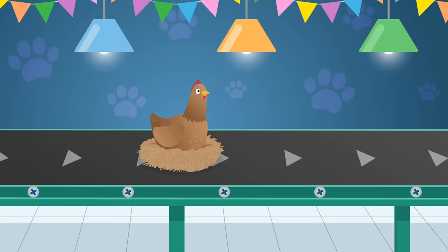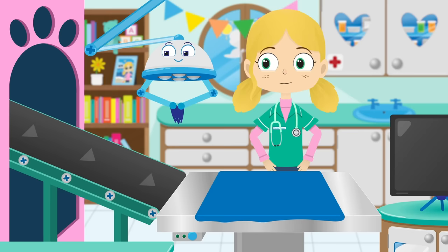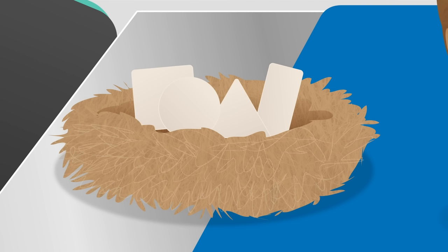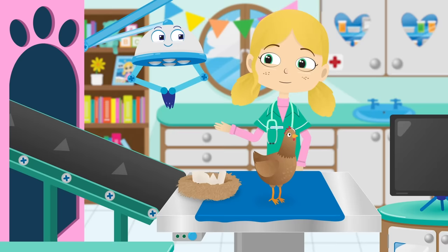Here comes Henrietta Hen. Did you know that hens are omnivores? Which means that as well as eating seeds and vegetables, they also eat insects and small animals like mice. What seems to be the problem? Look! Henrietta's laid 4 eggs, but they're all different shapes and sizes and not at all the right shape for an egg. I think Henrietta has forgotten what shape egg she needs to lay. Robbo, shall we try and remind her?